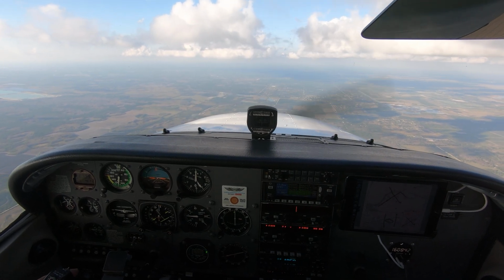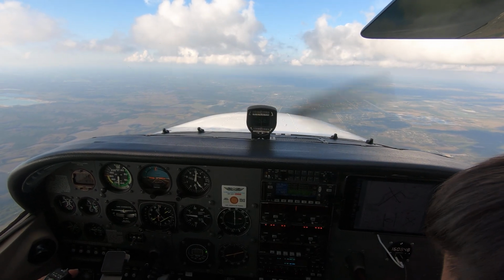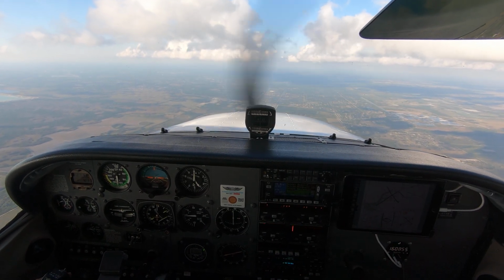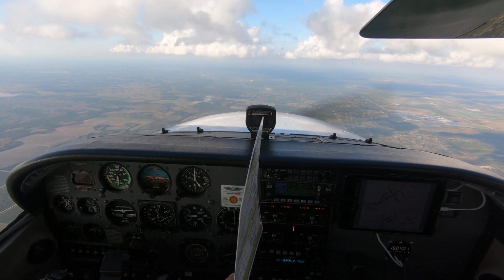So we got pre. So as soon as he clears us, as soon as he gets us near it, we're going to do the flow. And the flow is going to be mixture kind of come rich. You can turn your landing light on at that time once he gets in there. Right, and everything else is done because I already looked at it. Correct. And then everything else, this is gone. You're flying the approach, okay?